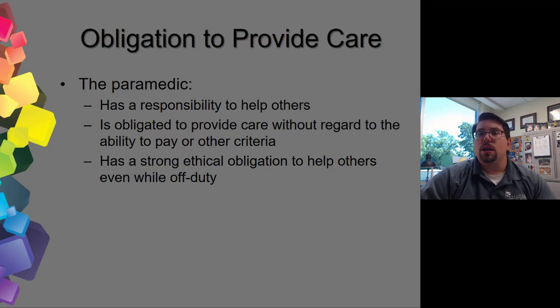We also have to have a strong ethical obligation to help others, even when we're off duty. Think about this. You're off duty, you're on vacation in another state, and you see someone who needs help. You have no equipment. What do you do? Do you help that patient? Do you not help that patient? Apply morals, apply ethics, to that situation. What would someone else do in your shoes? What would they want done to them as you would want done to you? Most likely you're going to want to provide that care.